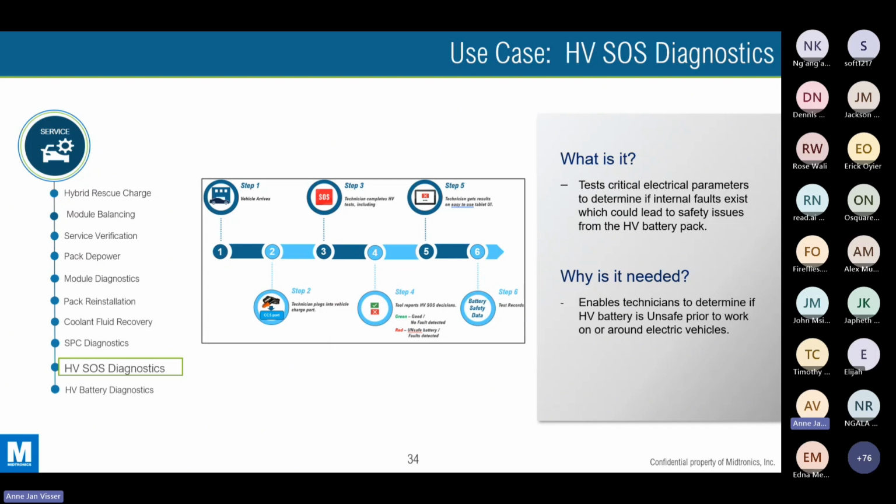And again, especially if a car would have run into an accident, that could help you to make sure that the pack is still in a safe state, and you could start working in towing away the car or moving it to a different location. This is also something which in some countries is considered to be part of like a periodic inspection, a PTI inspection, to make sure that also for EV cars, the high volt battery pack is in a good shape.